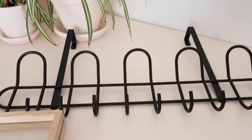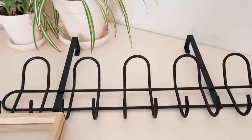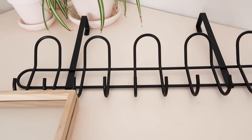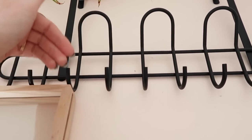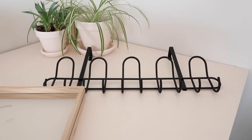I also bought this over the door hook from Bunnings recently. So I think this is going to be a great way to solve the back of the door coat storage situation because there are obviously a lot more hooks. And I really like this one because it has the hooks down the bottom, but also at the top. So I can put hats and bags and all sorts on there. I just think that's going to help organize the back of the door way better.